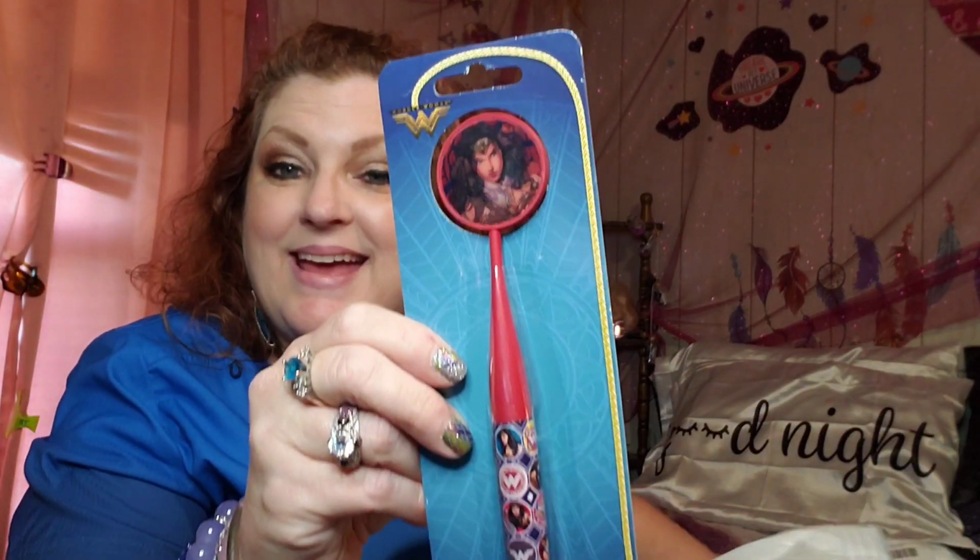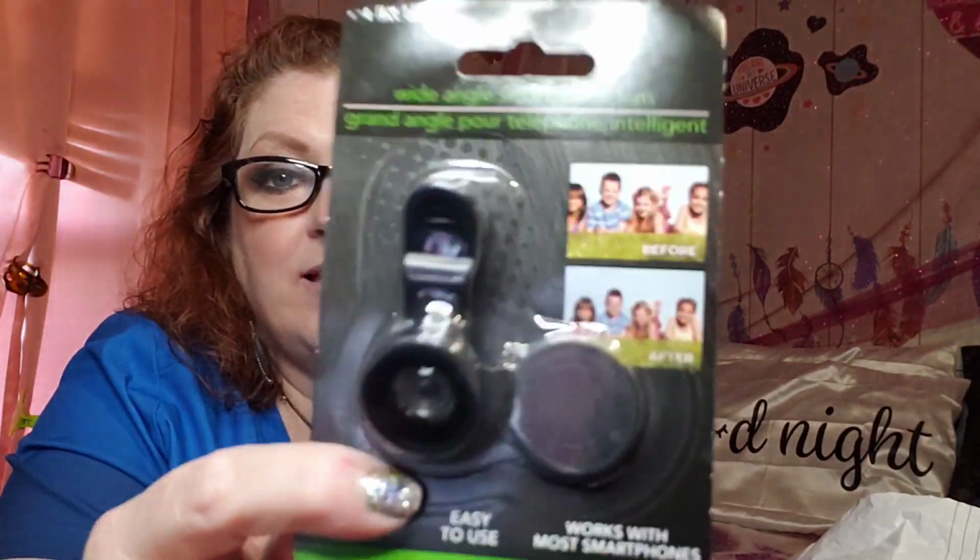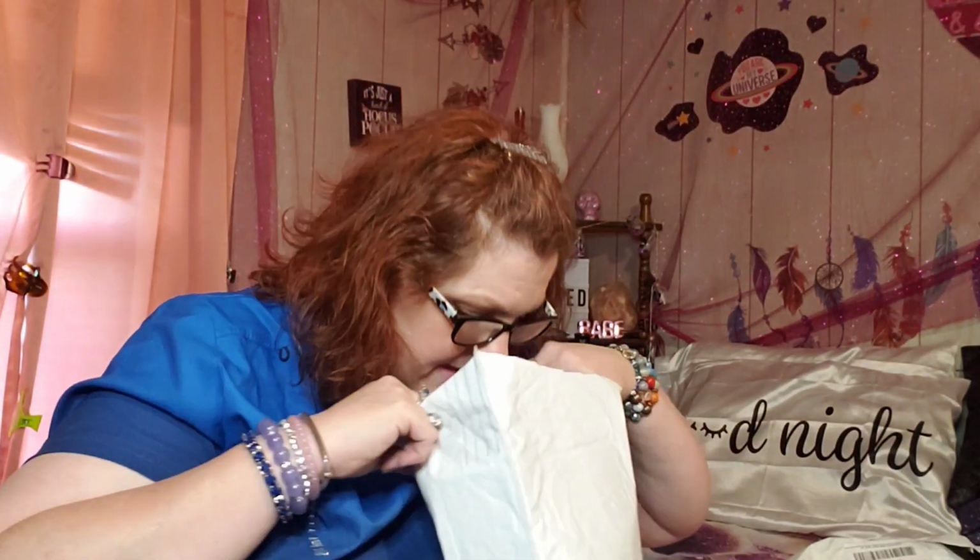Wonder Woman pin. Thank you. I love these pins. They write absolutely wonderful. She sent me one of these wonderful wide angle smartphone lenses. So yes, I did actually find one of these the other day. I haven't tried it out yet, but I need to. Thank you, Danielle. It even has a little cover for the lens, which is really cool for a dollar. I just can't get over that.